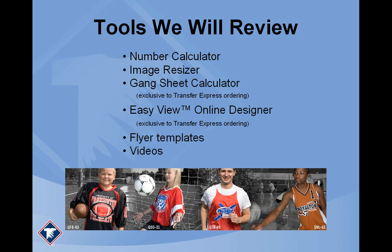We're going to show you a gang sheet calculator, which will explain to you how many you can get on a sheet in terms of gang sheets here at Transfer Express. The star of the show will be the Easy View Online Design Tool. We're going to talk about flyer templates, where if you've joined me before, you've probably heard me talk about that.